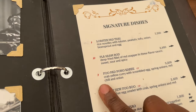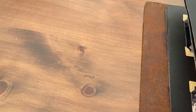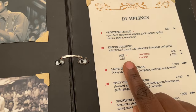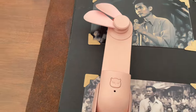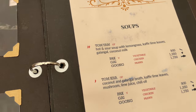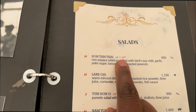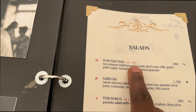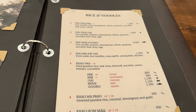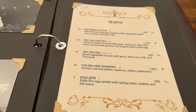And then I'm taking, wait, so this is beef cow fat. And for the dumplings, she's recommended this one, spicy chicken dumpling. And then these are the soups, but I'm not taking any soups. I'm taking this salad. Judy had a salad in Rwanda with papaya, sometimes Thai. Cocktails and sober-minded section. That's it. And I'll show you the bill later.